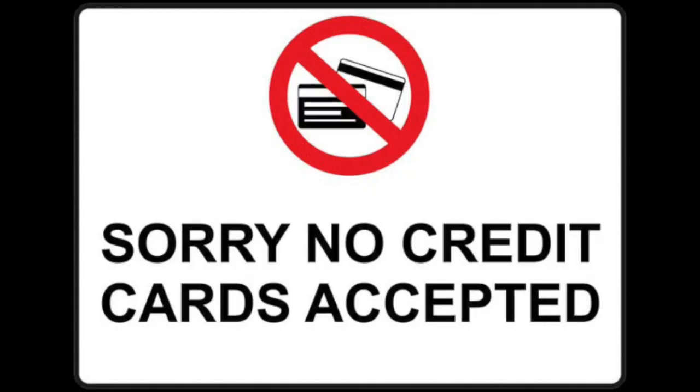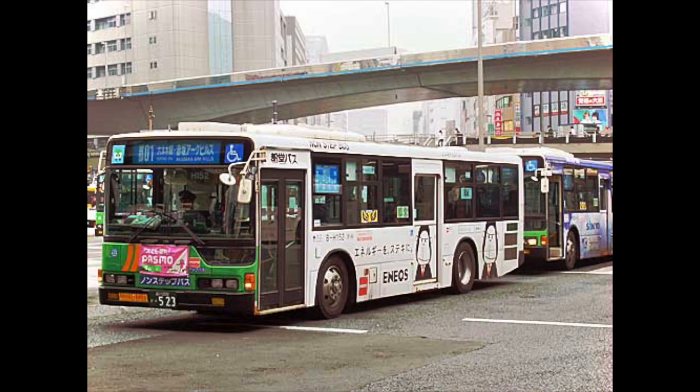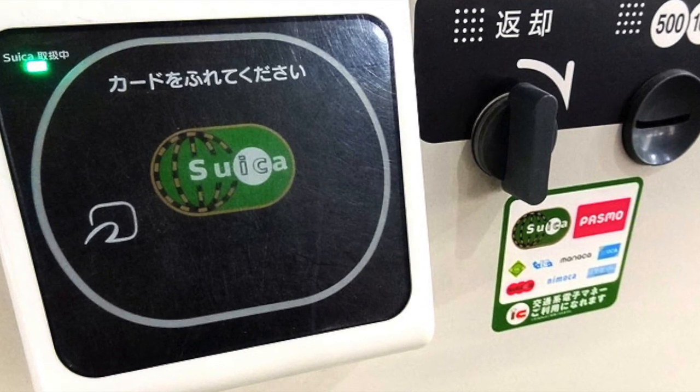Unfortunately, Japan is a cash-driven society. So remember, when getting an IC card or just topping it up, it's cash only, no credit cards. The cool thing about this card is not only does it take care of all the subway and transit related things, but it also works on vending machines and pretty much anything inside the subway, such as stores and things like that.